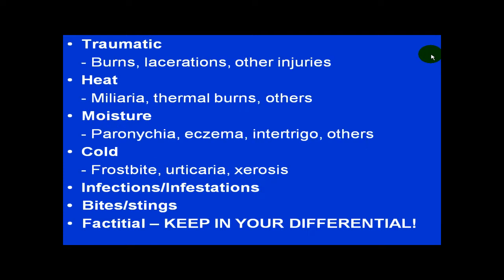Traumatic injuries are a big cause of occupational skin problems. We don't see as many of them, but burns, lacerations, other injuries. Heat can give you heat rash, thermal burns, other things. Moisture, with intermittent wet-dry cycles, can lead to eczema, paronychia, which is a nail fold infection, and intertrigo, which is a frictional dermatitis. Cold can lead to frostbite, cold urticaria, and xerosis or dry skin.